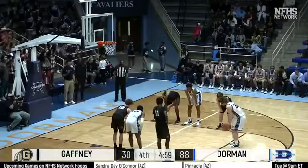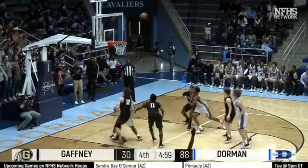The depth of this Dorman team is just crazy to me. You've got 6'3" freshmen coming off the bench. Dorman bench, not worried about having too much hair, are they?